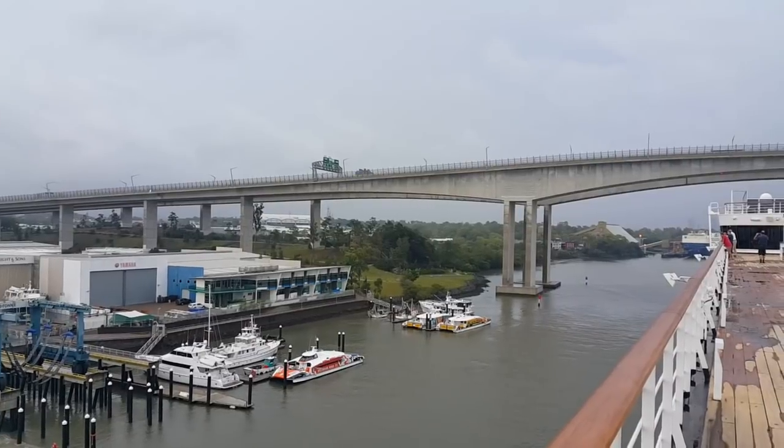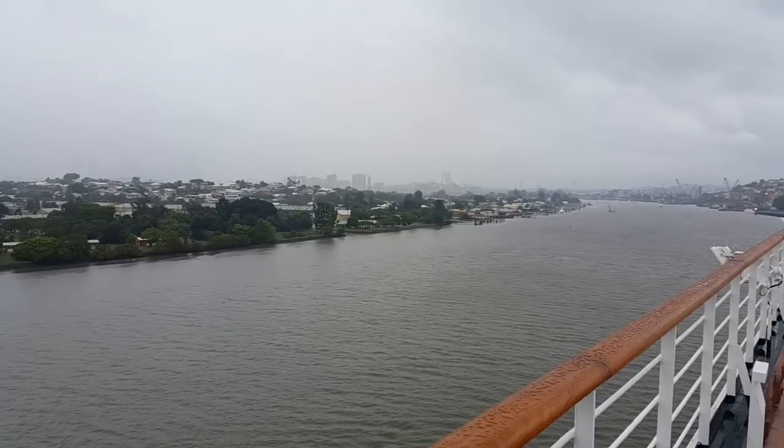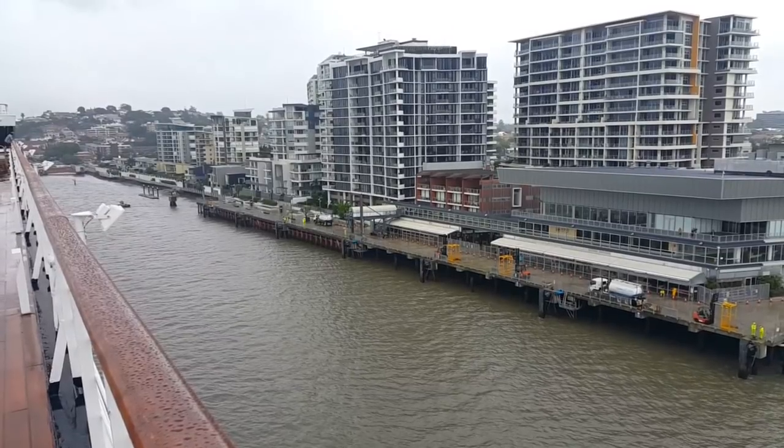Well, our cruise on the Pacific Aria is now over and we've made it back to Brisbane. What a wonderful, wonderful cruise it has been. We've been on lots of cruises around the world and I reckon that this particular one on the Pacific Aria, going to Papua New Guinea, has been right up there with our very best cruises. We've just loved the ship and all of its activities, but it was Papua New Guinea that made the difference.